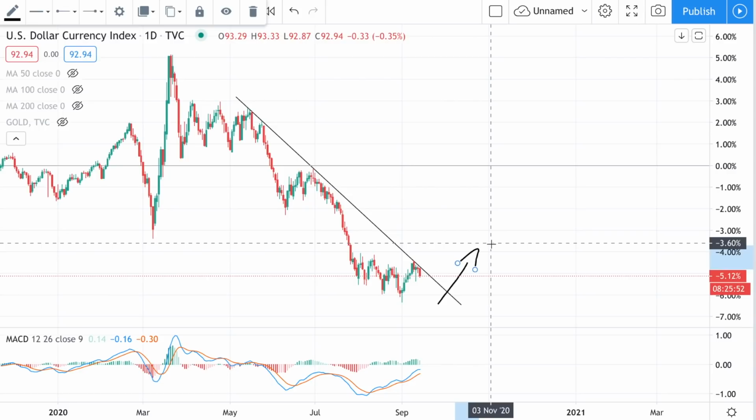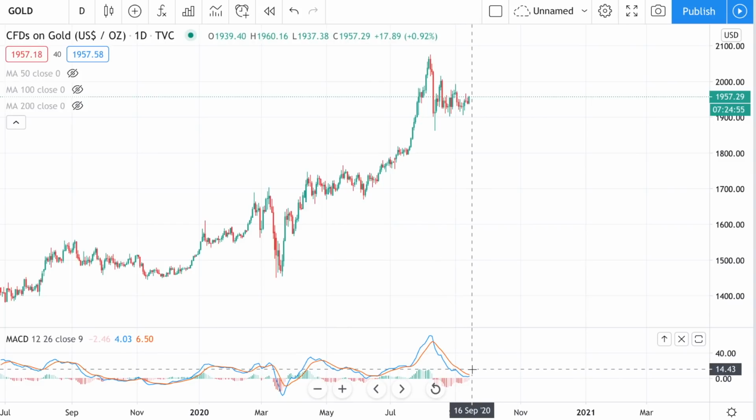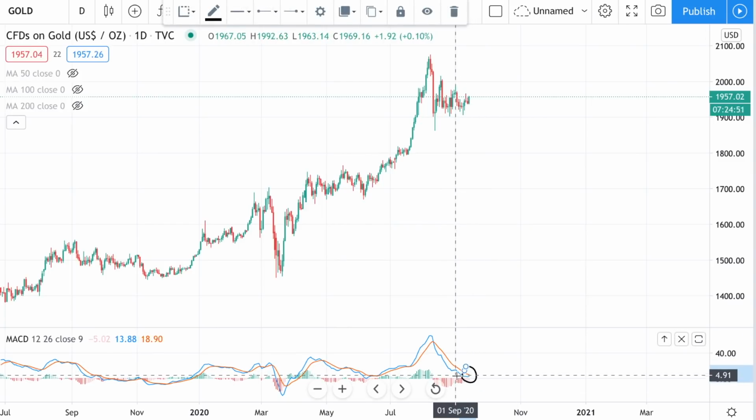All those asset classes will take a hit. Perhaps gold is going to be a little bit more protected. We don't think we're going to see more than a 30% drop in gold, but it will take a hit. So let's check out the actual targets that we have for gold for 2020. Right now, look at the MACD. It's about to make a bullish crossover. Momentum is about to get back into the bullish side.